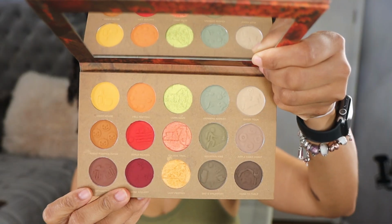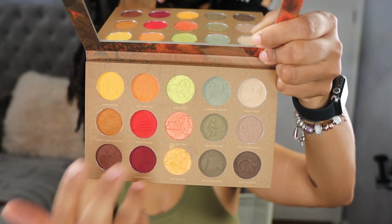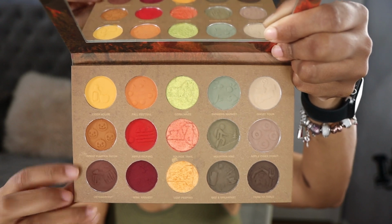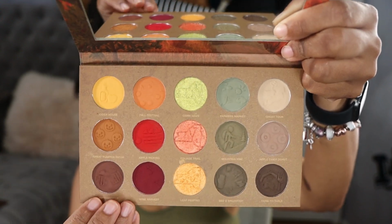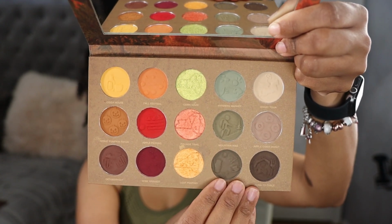All right, so here is the palette. And the 4 shades that were released, there were some warmer ones that were released and then some cooler ones. I love the layout of this because you only have 3 shimmers in this palette, but the shimmers divide the palette in half between the warm shades and the cool shades.